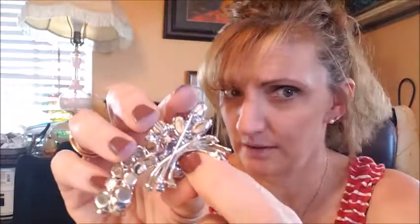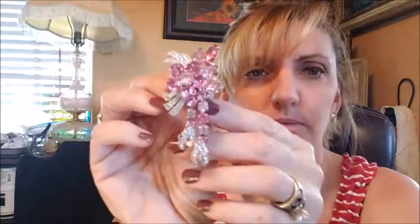There's also a number written right here, which makes me believe that it was a limited edition, but I can't make the number out real well. I think it's 4170. That's what it looks like. So anyway, that's that piece. Okay, we're getting all educated in our costume.